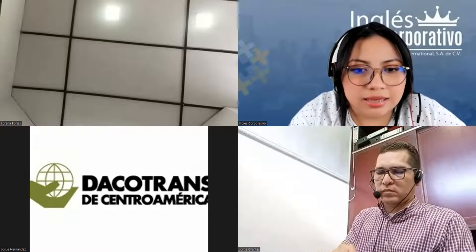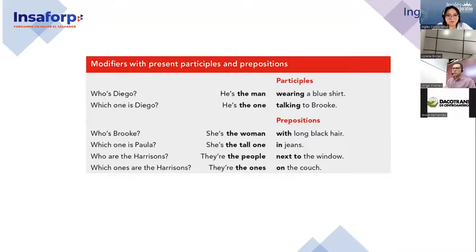¿Qué estuvimos viendo last Thursday? It was about this one, modifiers with the present participle and prepositions. ¿Qué eran los modifiers? Son expresiones en sí. Look. The one that we have in bold letters, lo que tenemos en bold, o sea, en letras negritas. En este caso, esta expresión, en conjunto con el participle, se le llama un modifier. Modifier, that is a modifier.